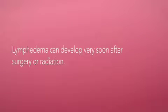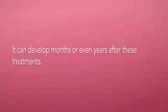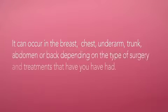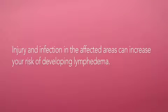Lymphedema can occur very soon after surgery or radiation, or it can develop months or even years after these treatments. If lymphedema develops in women who've been treated for breast cancer, it most often occurs in the arm and/or hand, but sometimes it can occur in the breast, chest, underarm, trunk, abdomen, or back, depending on the type of surgery and treatments that you have had. Injury and infection in the affected areas can increase your risk of developing lymphedema.